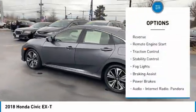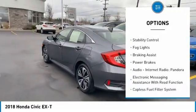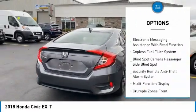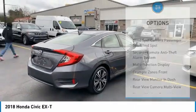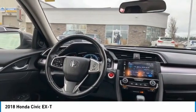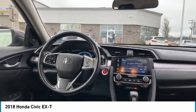Power windows with safety reverse, remote engine start, traction control, stability control, fog lights, braking assist, power brakes, audio, internet radio, Pandora, electronic messaging assistance with read function, capless fuel filler system.